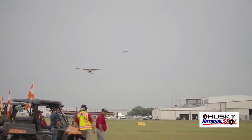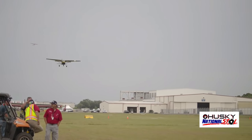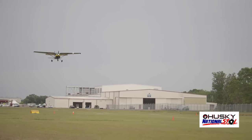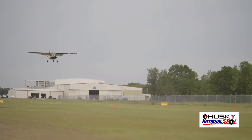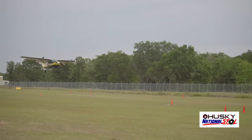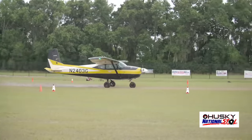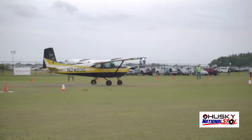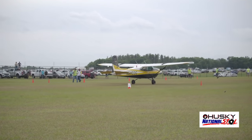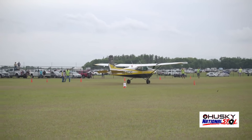This should be Andrew Paltry, shouldn't it? Andrew Paltry, 1958 Cessna 182. Andrew had some good drop-in approaches yesterday. I think he's hoping to smooth them out today. That's a good one. He's in. Yeah, he's in. Heavy on the brakes. You see that even in a nose dragger, he's got the yoke full back, trying to keep aerodynamic braking working for him.